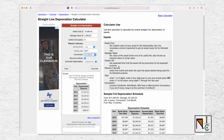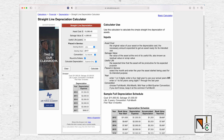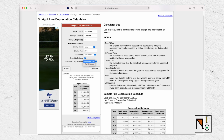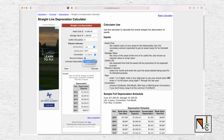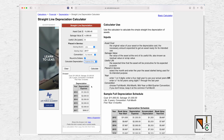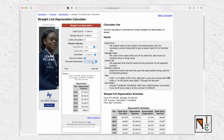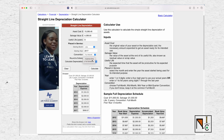If you don't know, it suggests that you keep it at the common full month. So that's what I'm going to go ahead and do. I'm going to have it round to the nearest dollar, and then it says calculate depreciation expense only, or you can select. So you have two options for calculating this depreciation.